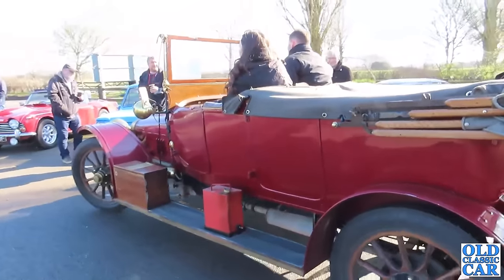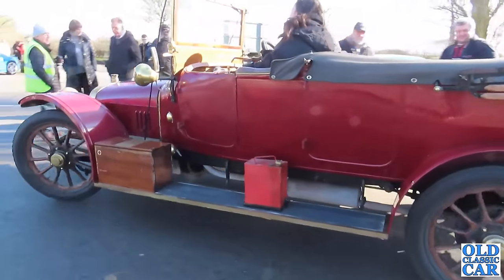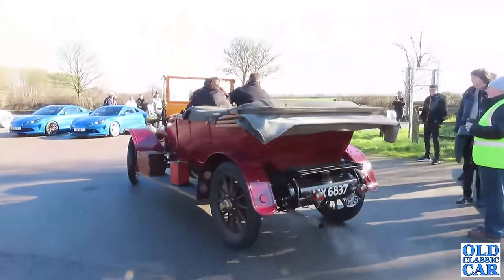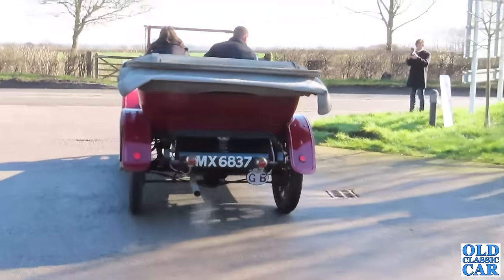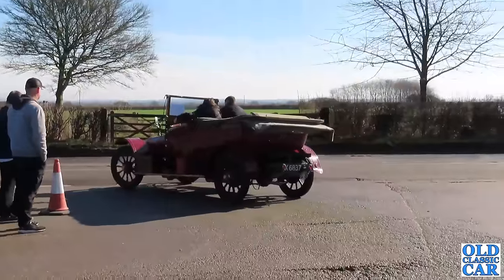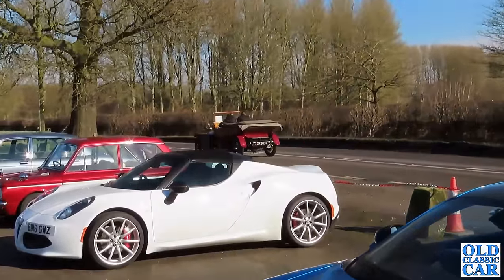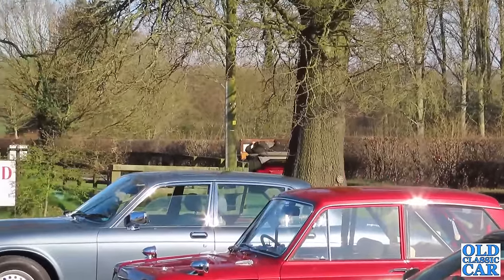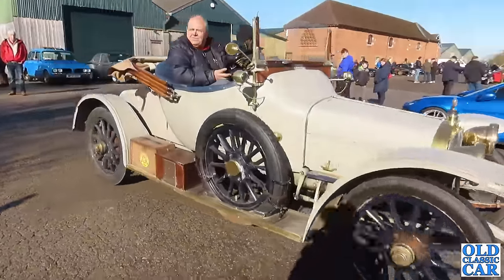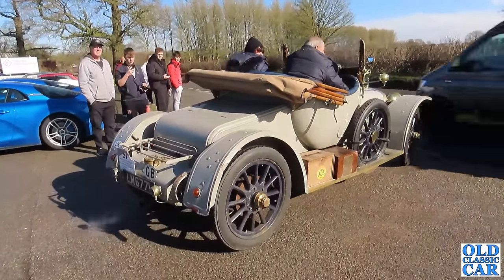Not one, but two Great War era Sunbeams. What a treat to see them. Hopefully they'll come again. You can see the huge flywheel spinning away underneath there. It sounds so smooth as well. Hot on its heels is the other fantastic Sunbeam. What a great car that is. And again, hopefully we'll see this one again before too long at this and other meets.